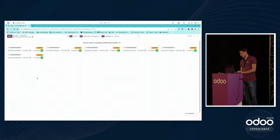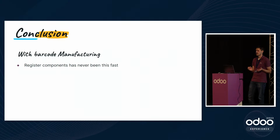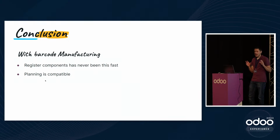So in conclusion of this talk, I think there are 3 things that you have to remember and keep in mind. The fact that with barcode manufacturing, registering a component during a manufacturing process has never been this fast, even if it's traced by serial number. The second thing is that you are still able to plan. So we don't lose the planning functionality by using Odoo manufacturing barcode.